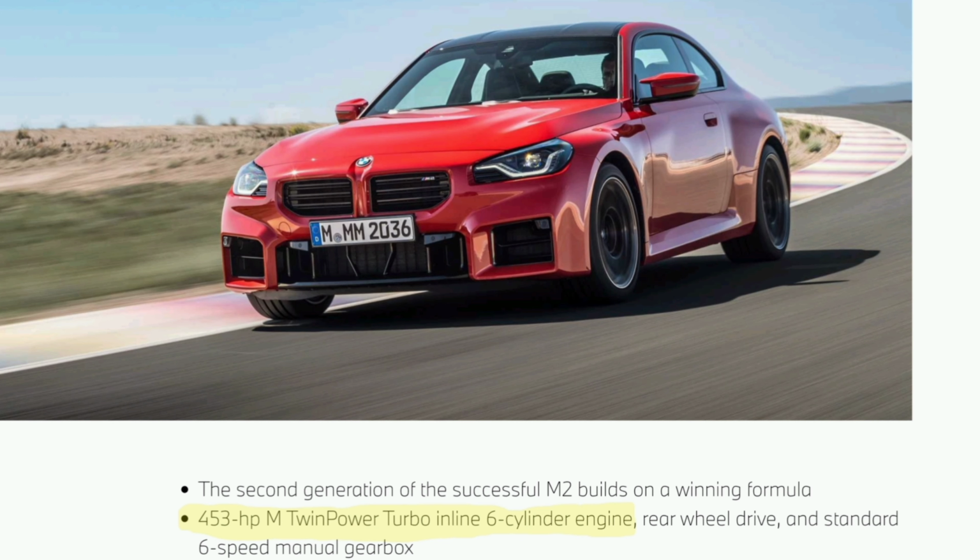One, of course, is the M2 doesn't come with as much power as the M3 and M4. In base form, it only has 453 horsepower, while the M3 and M4 start at 473 horsepower and get all the way up to over 520 horsepower with the newest LCI models. So that's a really big power difference for somebody that just kind of wants to buy and enjoy a car. And then the other thing, of course, is the M2 is available in manual and automatic, but only rear-wheel drive.